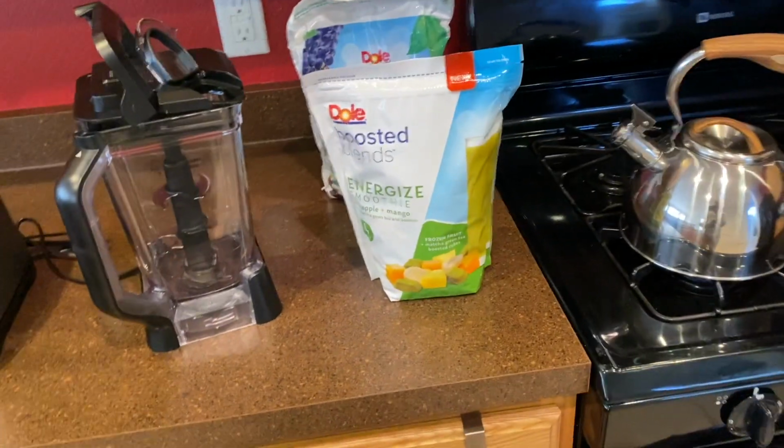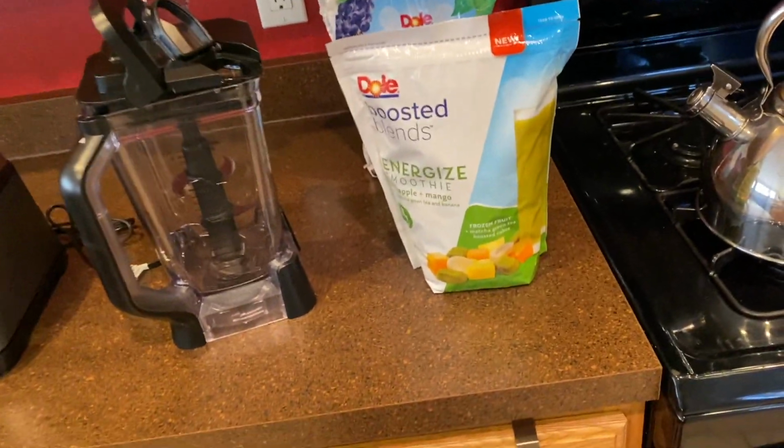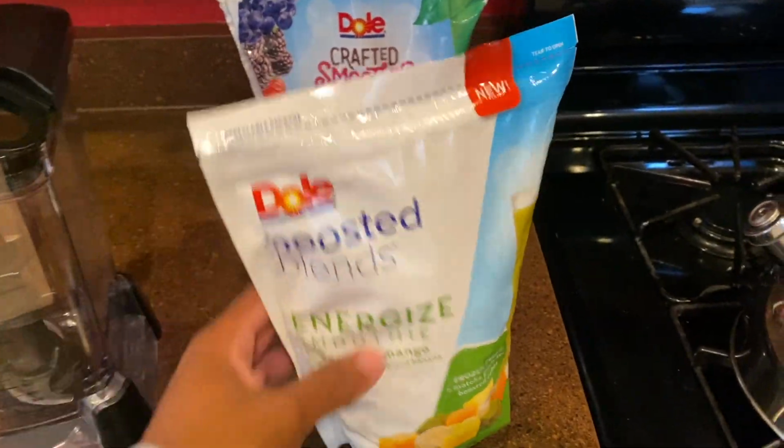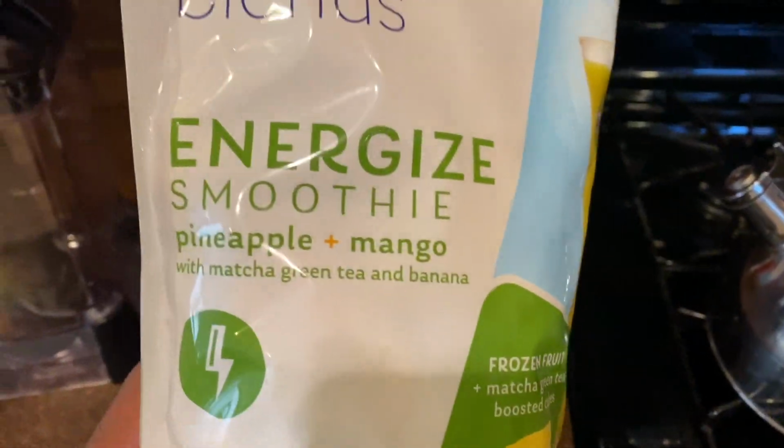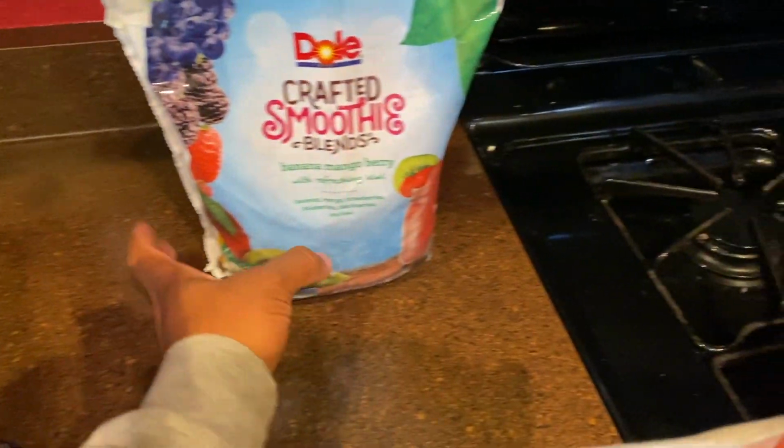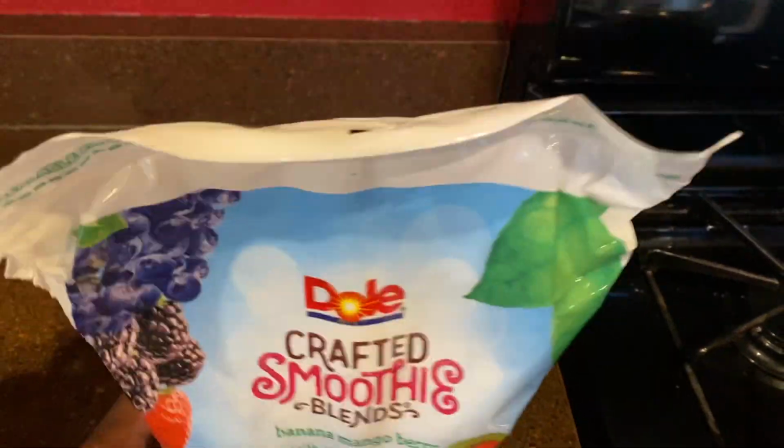So we did our walk and we got some, what would you call that, brunch? So we got our lunch and we're gonna make some smoothies. You guys already know the drill, we did this before. This time we're not doing our custom, well, we are doing custom smoothies, but we got these bags dedicated with stuff already. So we have an energized smoothie, pineapple and mango. And then we got the banana, mango, and berry.